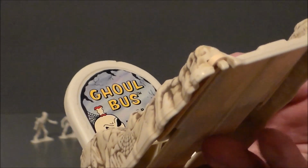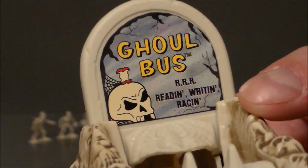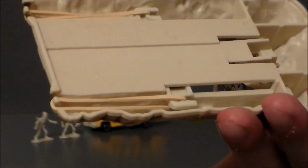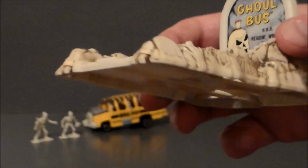It says RRR, reading, writing, and racing. So that's cool, and it's got the teacher's apple core right there. And then lots of detail on this as well. Underneath, it's got two little rubber bands, which still work to this day, which is very nice.